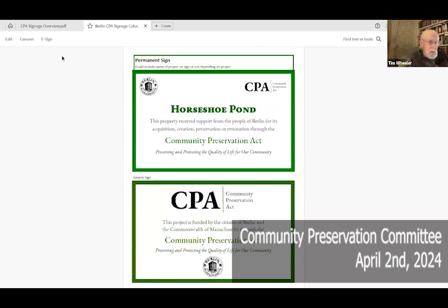So you see the permanent sign is larger than the temporary. Yeah, I see. Well, I've thought of the temporary as larger than the permanent, with the notion that we're trying to draw attention with the temporary to the fact that the CPA funds are at work. And then the smaller sign gets used permanently when it's close to an entrance or whatever. Yep, that's fine too. I was thinking that the Bullard House, wouldn't you want to be able to see it from the road? It would need to be bigger then. Yeah, well, after a while, people will just recognize it.